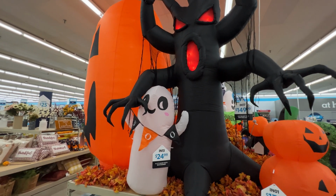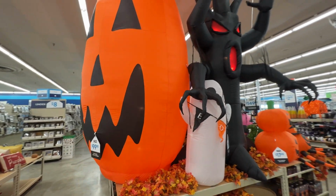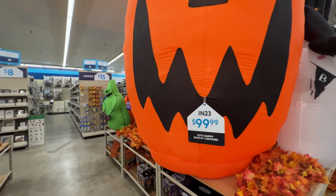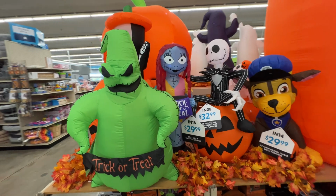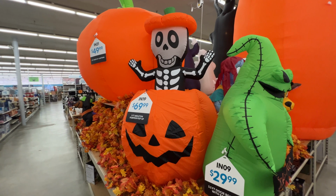I mean, here you've got this tall, scary tree. I remember seeing that for the first time a few years ago. Absolutely love it. It is amazing. A little pricey. You've got the tall pumpkin there for only $100. That's not too bad considering how massive it is. But then they have licensed stuff, Nightmare Before Christmas, and whatever that little dog thing is. I guess that's like a Paw Patrol thing.